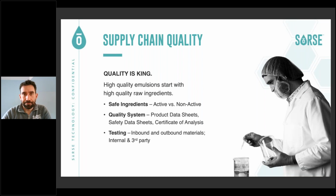Supply chain quality. Quality is king. High quality emulsions start with high quality raw ingredients. And we're talking safe ingredients. So the CBD, the active element of any emulsion, versus the non-active elements: the emulsifiers, the ingredients, and perhaps any of the natural flavorings that are being used. Are they all food safe ingredients? Is there a suitable quality system in place? Are there product data sheets, safety data sheets, and certificates of analysis for all of the products? How are they testing? They should be doing inbound and outbound material testing. They should be doing it internally, and they should also be doing it through a third party.